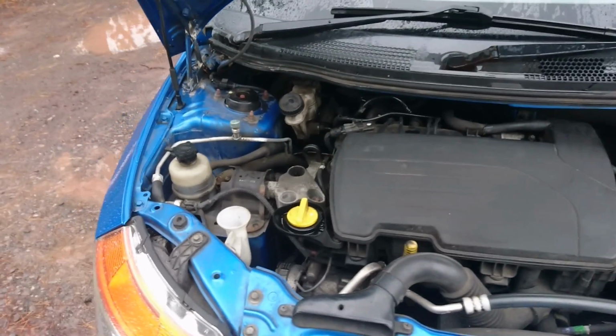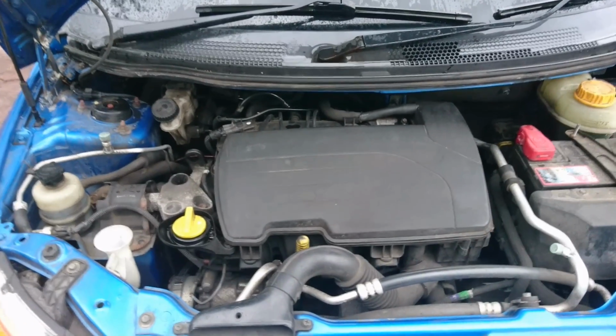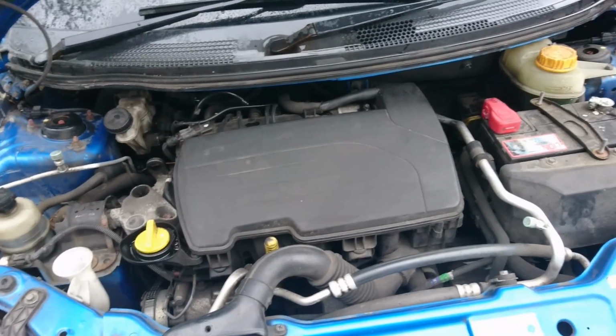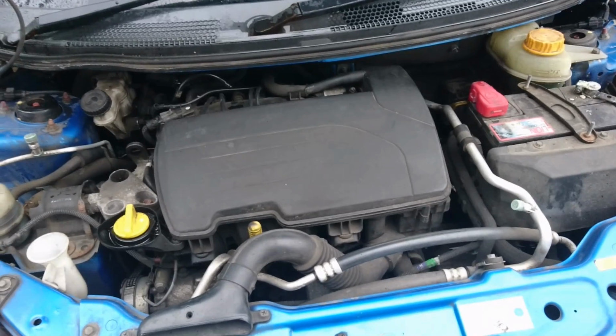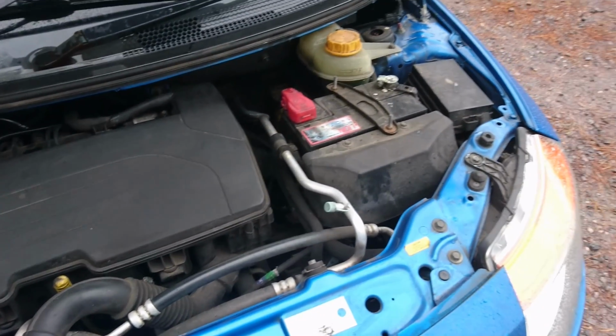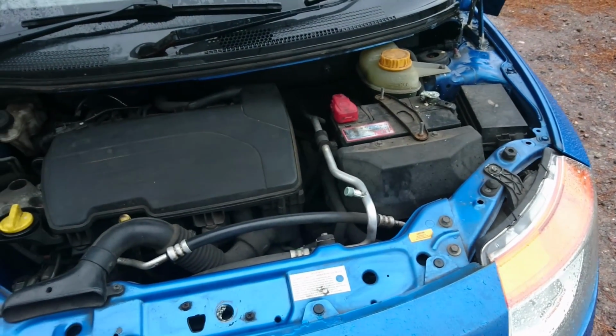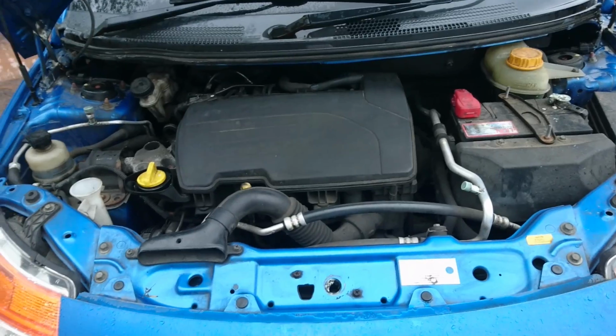Unusually for a Proton, this actually has a Renault engine in it. It's a 1.2 D-Type engine called the D4F, and it generates around 75 brake horsepower. All Proton Savvies came with the same engine. There is an automatic available, but this is a manual car.